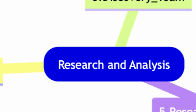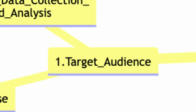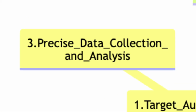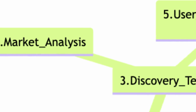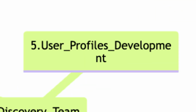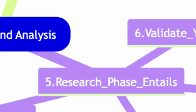Your MVP app development should focus on a well-defined target audience. Narrowing your user base allows for more precise data collection and analysis. Thorough research and analysis are foundational to building a successful MVP. Our discovery team dives deep into market analysis and develops detailed profiles of your ideal target users. Here's what the research phase entails.